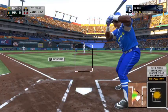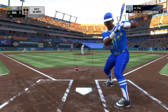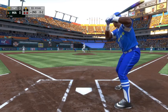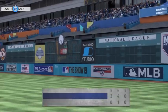Polanco at second with 2 down. Good knuckle curve, and he's got him behind 0-2. Now a check swing, but that's in there for strike 3 anyway, and the inning is over.